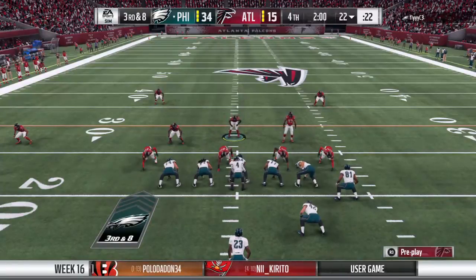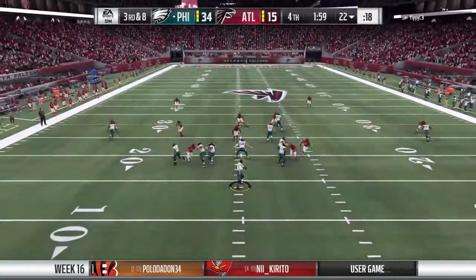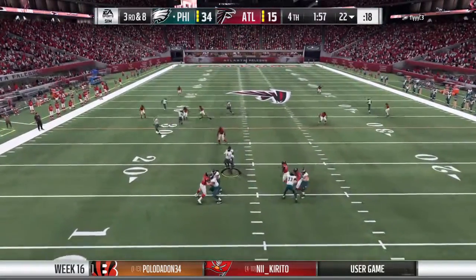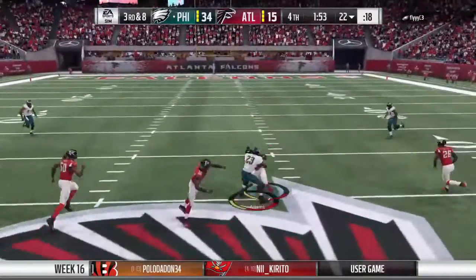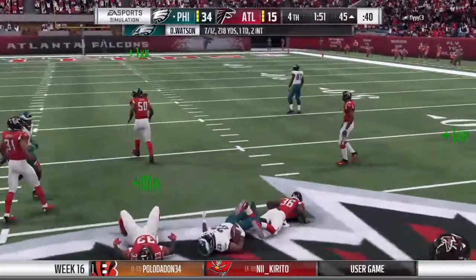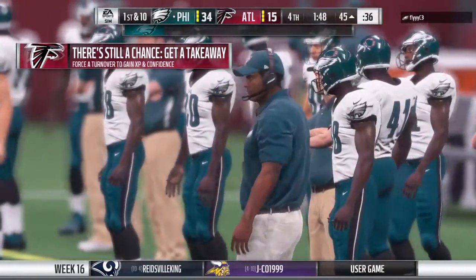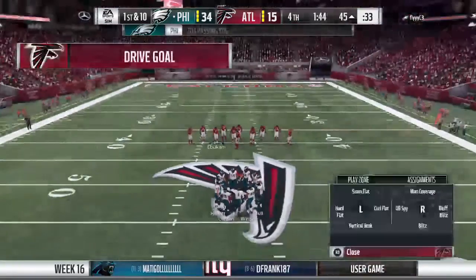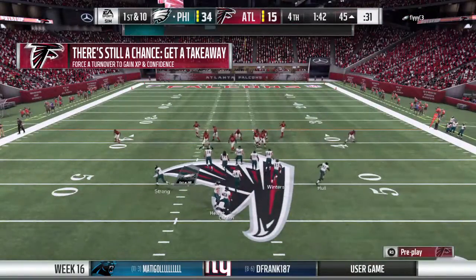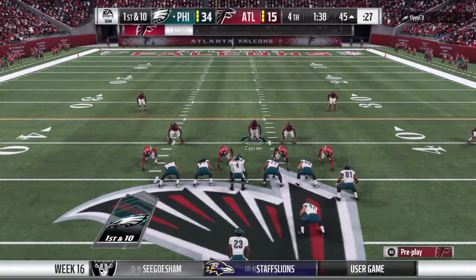1-0. 1-0. Play round. Here's Watson. Now he's flushed out left. He's going to find his running back. It's complete. And he's brought down, but not before getting across midfield to the 45. That one will go down as 33 yards on the third down conversion. Let's go.